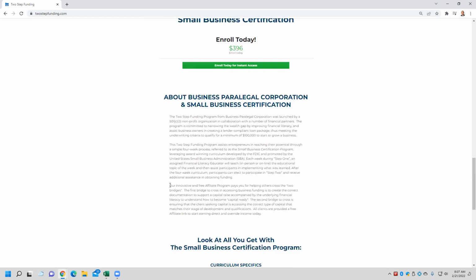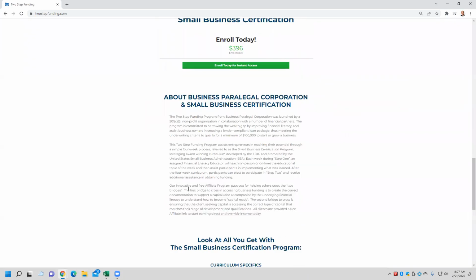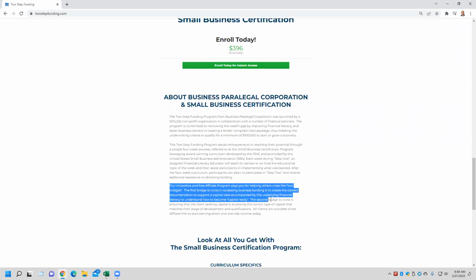What I really like is this new paragraph that's been added, and I think it puts it in different terminology. I'm going to read it to you. It says, our innovative and free affiliate program pays you for helping others to cross the 2 bridges. The first bridge to cross in accessing business funding is to create the correct documentation to support a capital raise, accompanied by the underlying financial literacy to understand how to become capital ready. So that's step 1, the small business certification. The second bridge, which is step 2, is ensuring that the client seeking capital is accessing the correct type of capital that matches their stage of development and qualifications.